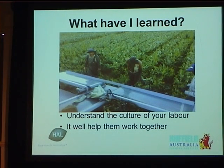What I've learned: understand the culture of your labour, and India was a perfect example. We have some Indian people working for us at the moment. The culture is different. If you can understand that, you'll get a lot more out of those people. They'll work harder for you because you understand. You know where to train them. You know what comes natural to them as you think here.